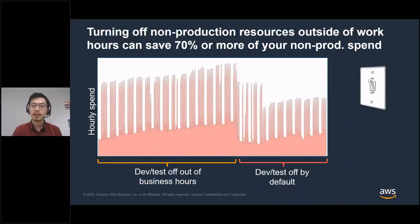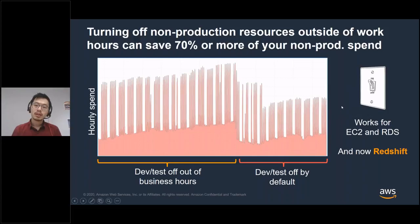And what happened for this customer was about half of that consistent usage disappeared. And it turns out that those resources, people had moved on to different projects. It was simply untagged and people didn't know who owned it. And so implementing more holistic automated policies can drive even further savings than opting things in. So this works for EC2 non-production or resources that don't face the customer, and for RDS as well. And this also works for Redshift now, as of a few weeks ago. And so give it a shot because it's one of the most impactful things you can do, especially if your non-production workload is large.